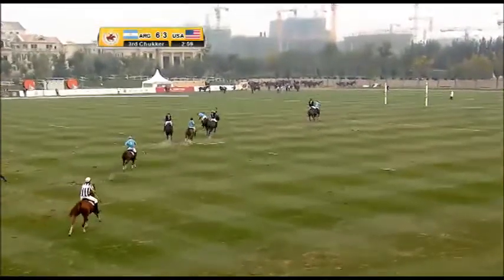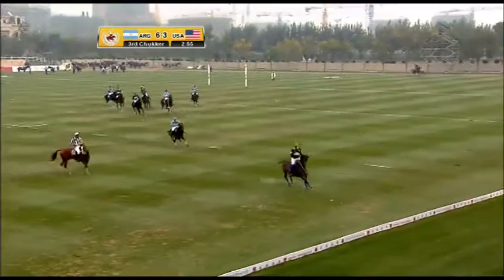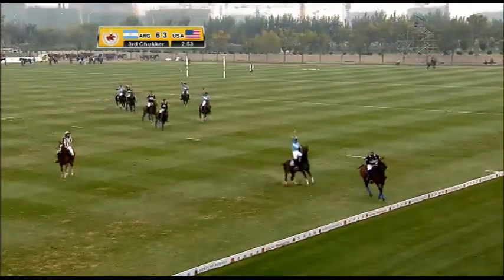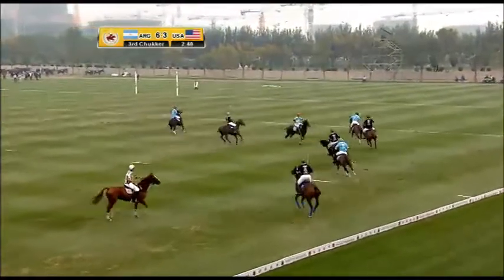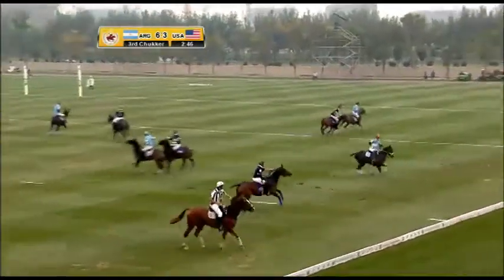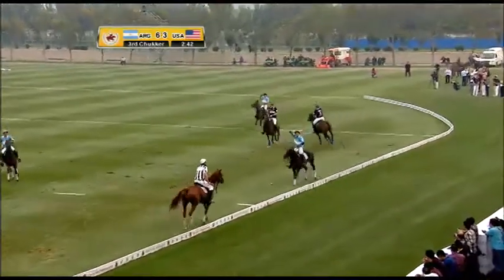Now it's taken forward by Mike Azzaro eventually. Backhand shot there by La Placette, takes it out towards the back line. Mike Azzaro, he turns the ball back down to the 30-yard line. Turned around again by Sandy Sinadis, and he hits it off the boards.